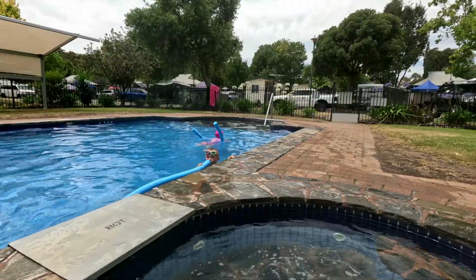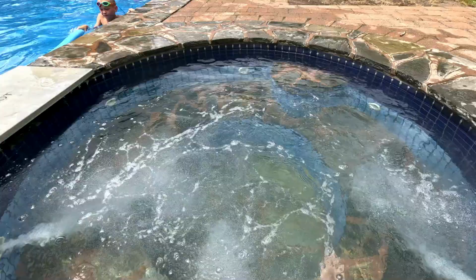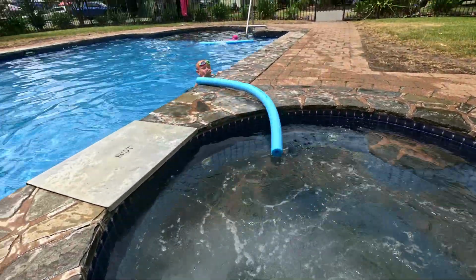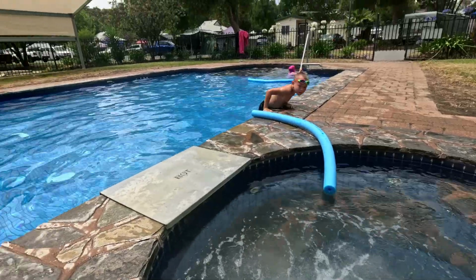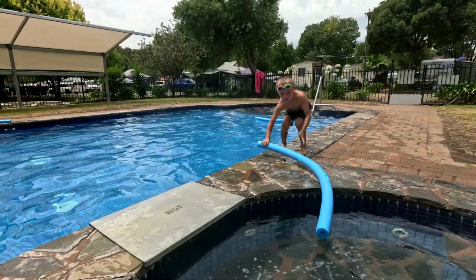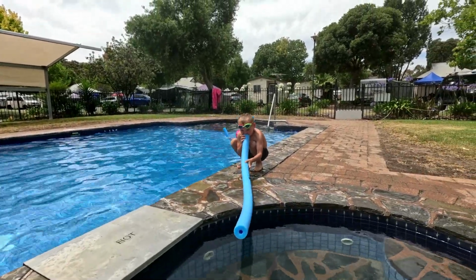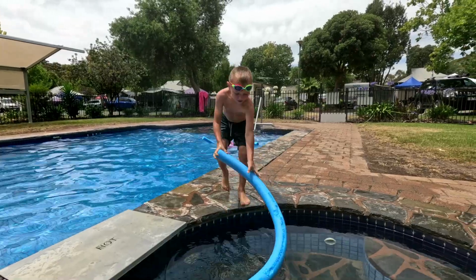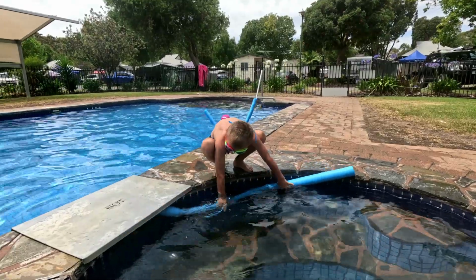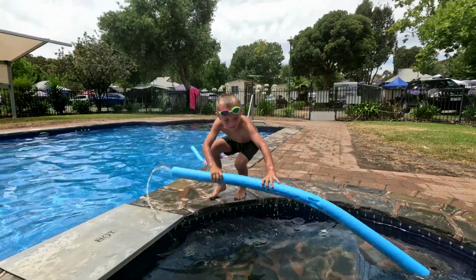So we've come across the swimming pool. It's got a nice little spa here. And then the swimming pool is about 1.1 to 1.3 metres in the middle, I think it says. So that's not too big. Mind you, the swimming pool isn't heated here, but it's nice and relaxing. Kids have found a couple of pool noodles sitting alongside the swimming pool, so they're having a bit of fun with them.